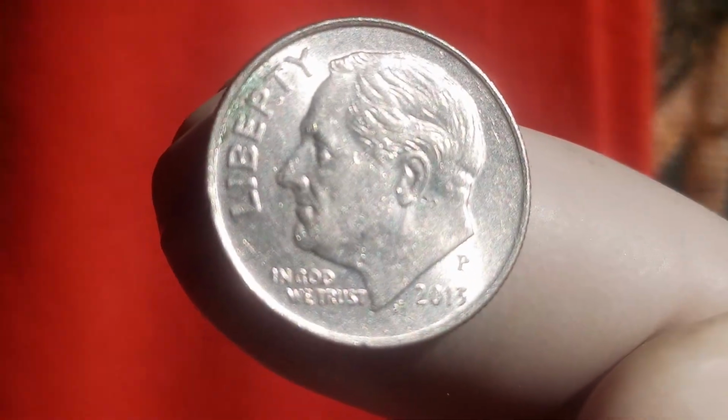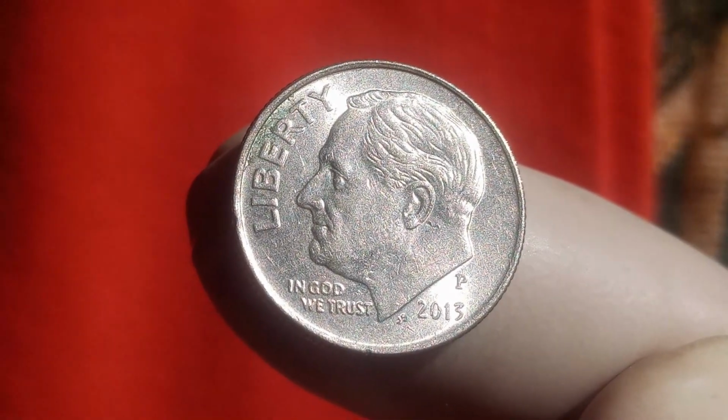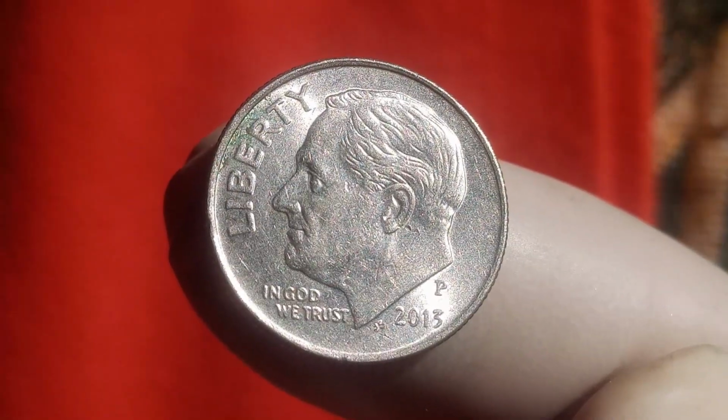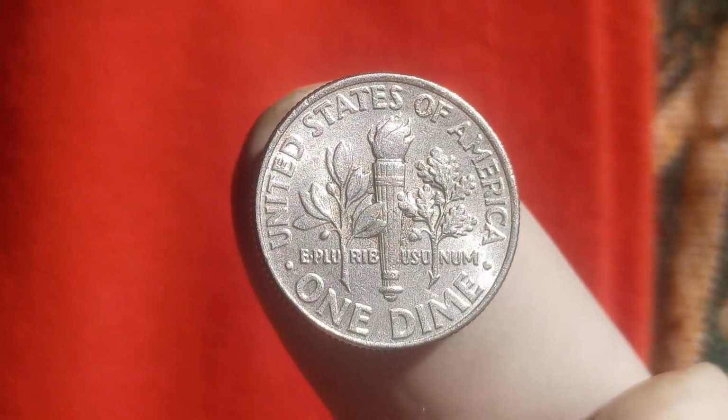Those are the dimes that grading companies like PCGS and NGC describe as finest known examples. Those are the dimes selling for big money today, and those are the coins that turn ordinary pocket change into collector's gold without ever needing to be made out of gold.